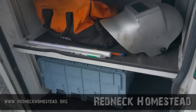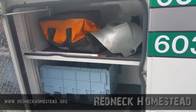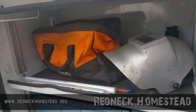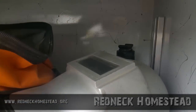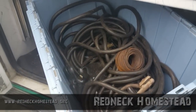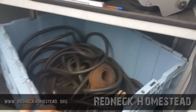This is the welding and fabricating department, so to speak, or compartment. Just a welding helmet and some welding rods, brazing rods, some silver solder that I use for higher pressure applications. I've got a hydraulic jack in there, some other welding stuff, gloves. In here, I've got 50 foot of leads for my stick welder, my generator welder, which I'm going to show you in a minute. That's in the back of the ambulance.